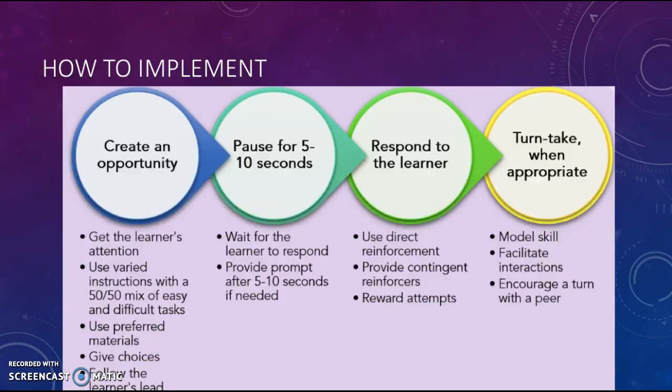So you have to first create an opportunity, then you have to pause, and that's really important because if you don't wait, then I mean, you're not going to know what the kid can do and what they can't without prompts.